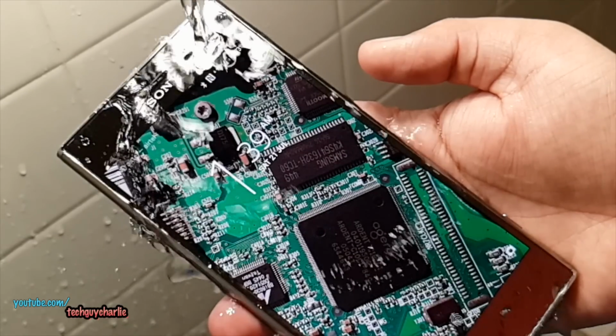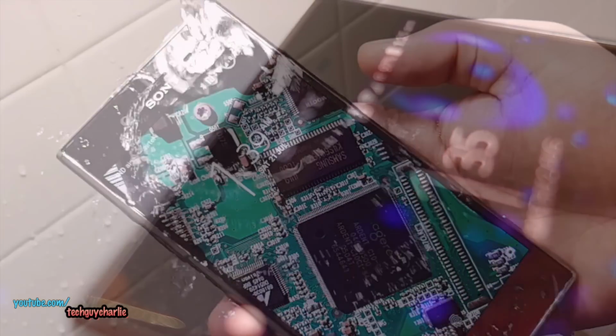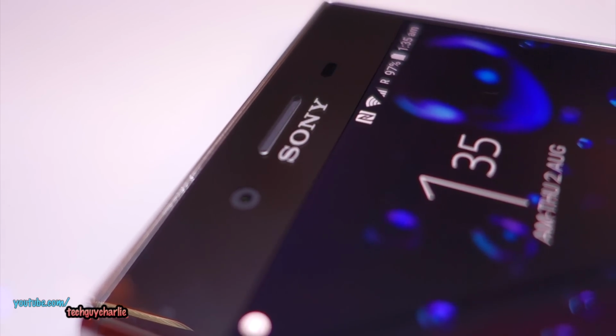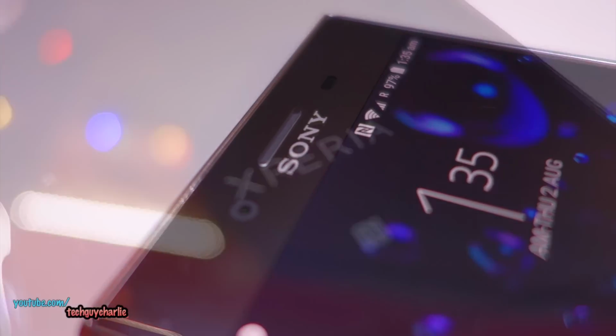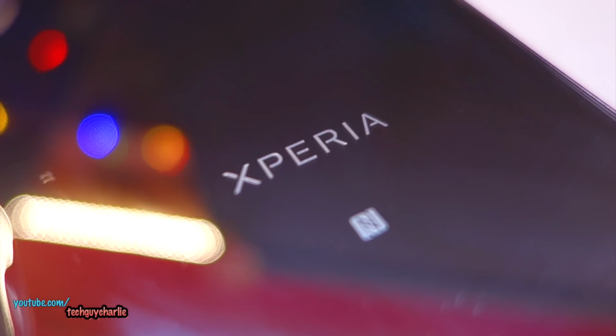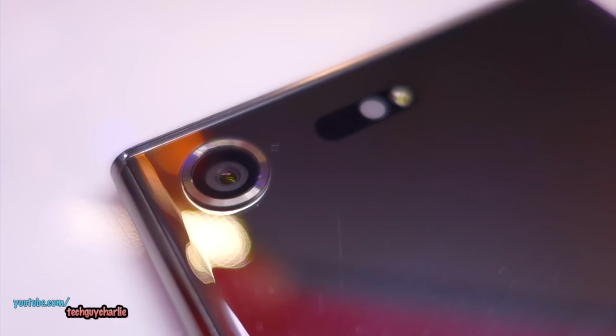And I think for the XZ2 Sony should have trimmed down the top and bottom bezel, meanwhile retaining the same design on their XZ2. And I personally love the classic industrial Sony design. It is one of the reasons why I bought this phone, but it does have some flaws. And I realized that after I used the Galaxy S9 Plus, although they are easily fixed by trimming the top and bottom bezel.